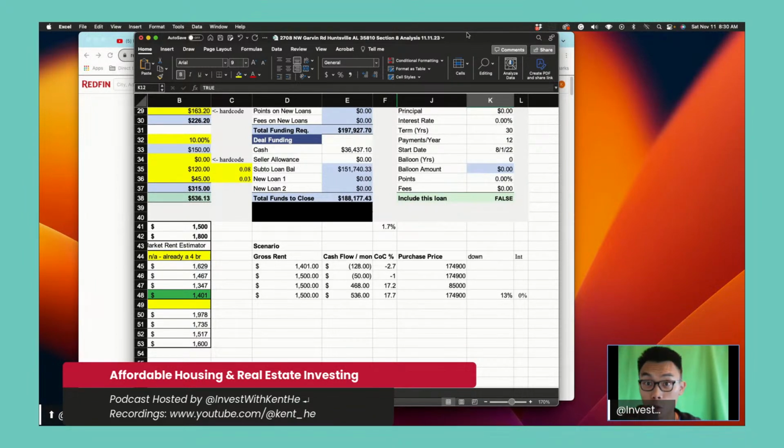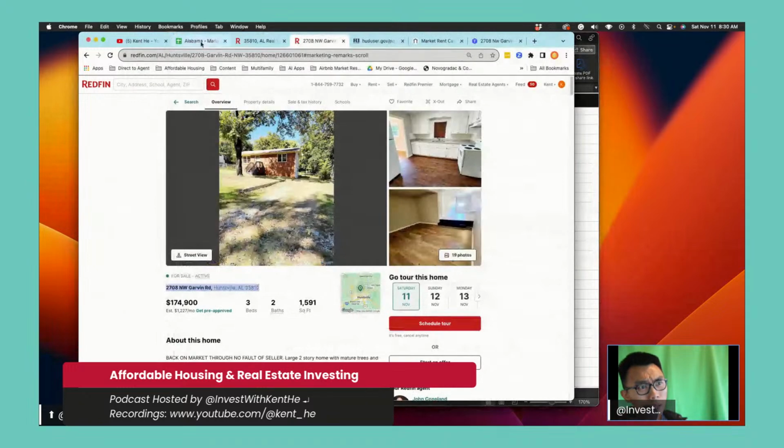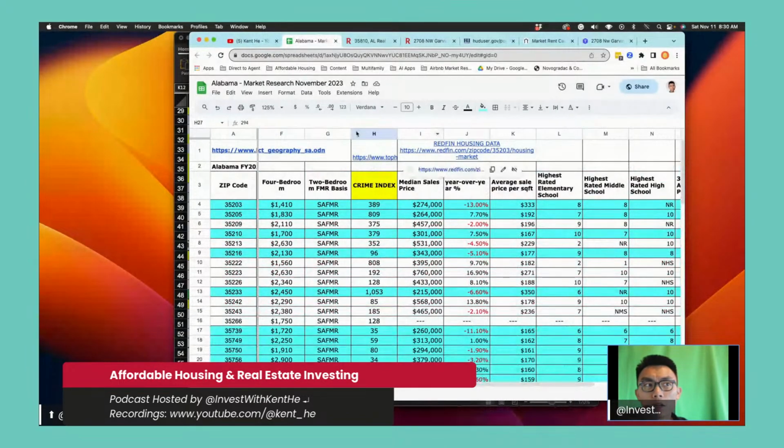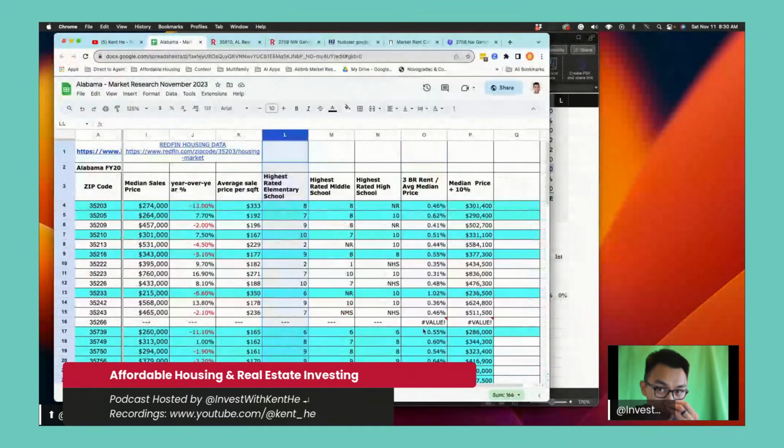Now, let's do a quick recap of everything that we've done. How did I even start looking in this area? I had my VA. She has gone through a lot of zip codes, looked at all the crime index scores, looked at the median sales price, looked at the school ratings, and then finally decided, hey, based on the price to rent ratio, this has the highest potential to cash flow if it's a creative deal.